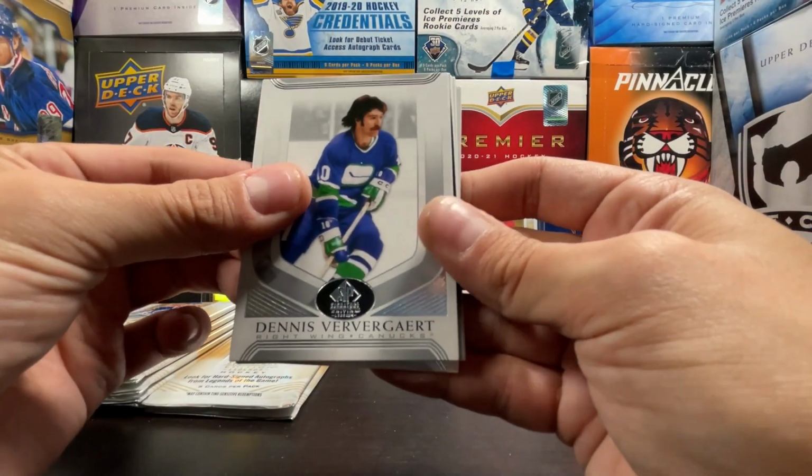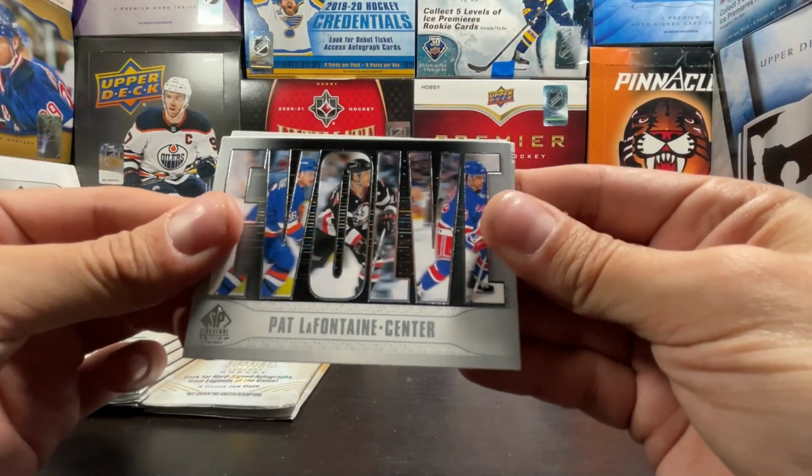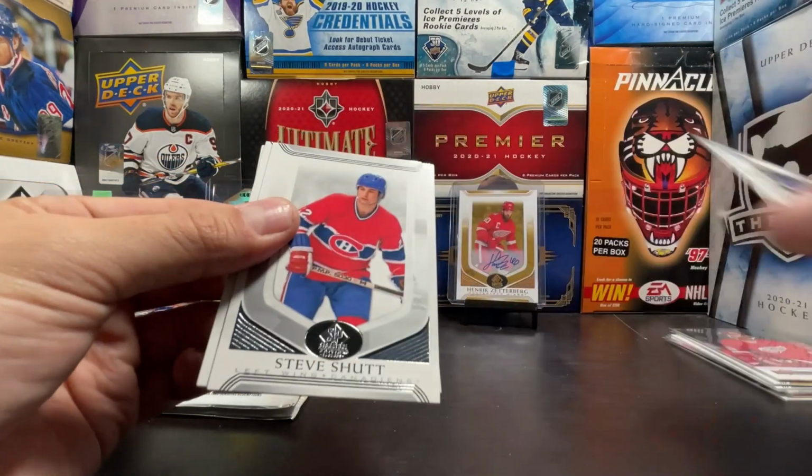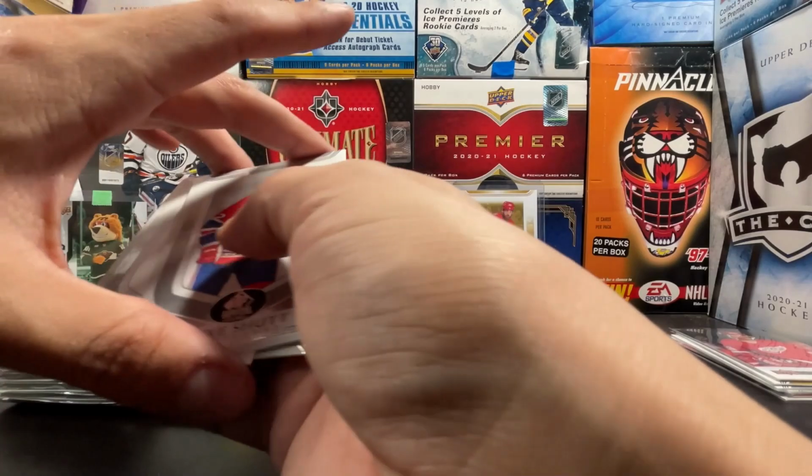Dennis Ververgaert. Evolve of Pat LaFontaine. Steve Shutt. Terry O'Reilly. And Lanny McDonald.